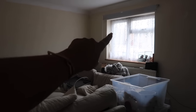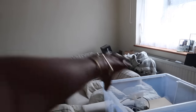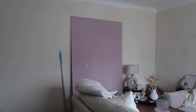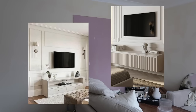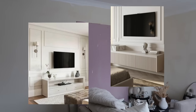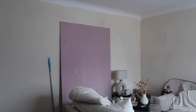And we actually get the light in here in the evening, which is really, really nice. So this will be sofa all the way down here, like an L-shaped one. And then on this wall, we're not going to build a media wall, but we are going to mount the TV on the wall. And I think I want to do some paneling kind of decor around it. Again, I'll pop some pictures on screen of ideas that I like the look of. And then this would just be the downstairs little TV room.